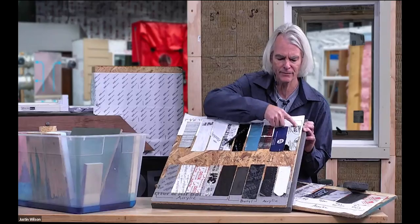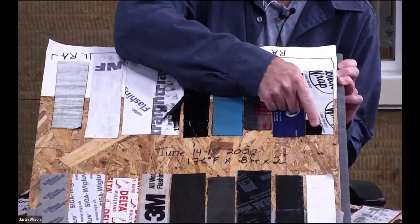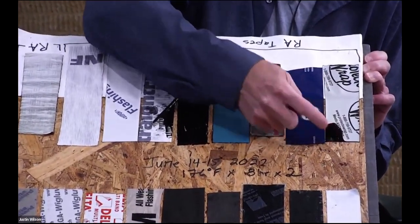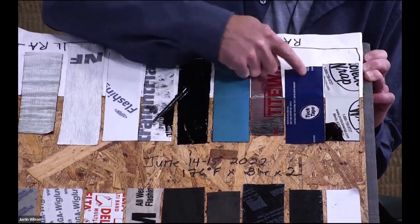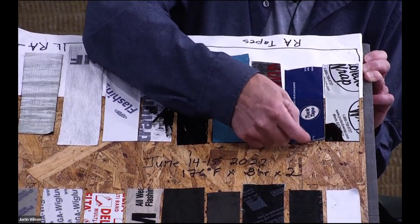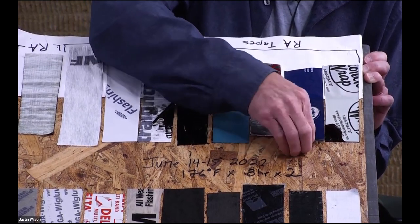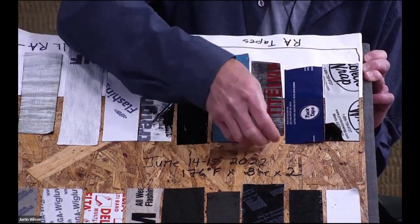This is a rubberized asphalt flashing tape, and here you can see that it got a delamination to it. This sticky rubberized asphalt is all melting right here. This was your Tuck Tape. It did okay. It didn't really lose its bond, but the end of it shrunk right over here, which is kind of an interesting thing. It actually curled up on the end and pulled off the OSB.